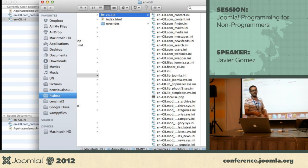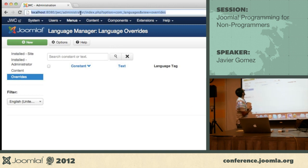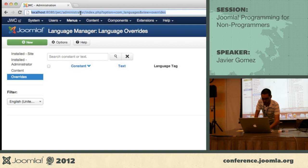I'm back to the administrator. And if you check the URL, it's very far away, but it says /administrator/index.php, and what's the question mark? Option equal com languages. I'm going to show you something.